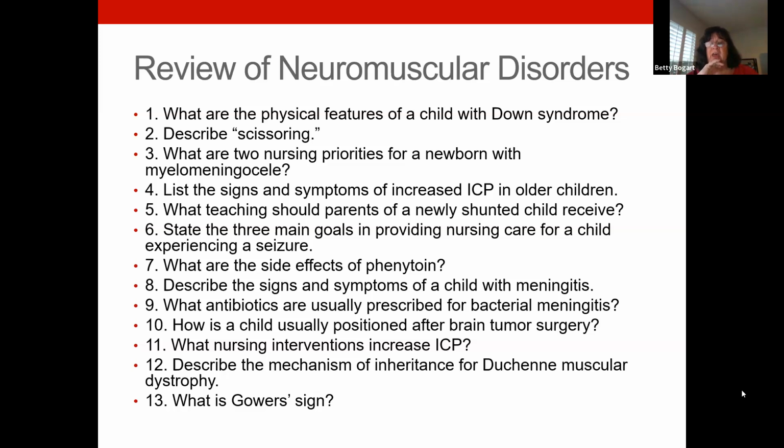Signs and symptoms of a child with meningitis. Well, the meninges is upset, it's irritated. You're going to have headaches and vomiting and fever. Antibiotics we're going to be using are your penicillins for that. And then after surgery for brain tumor, we never put them on the side where the tumor was.